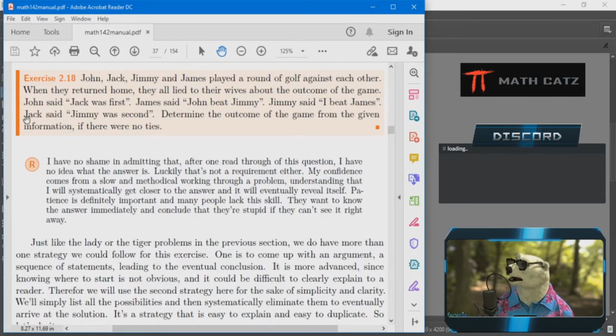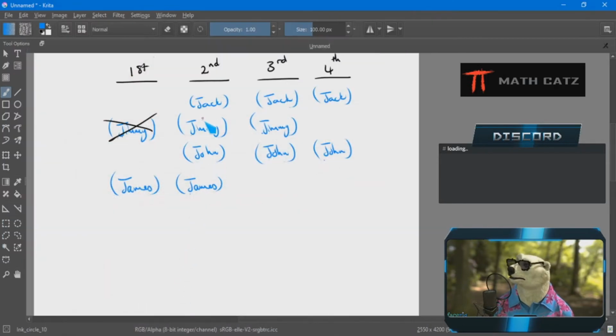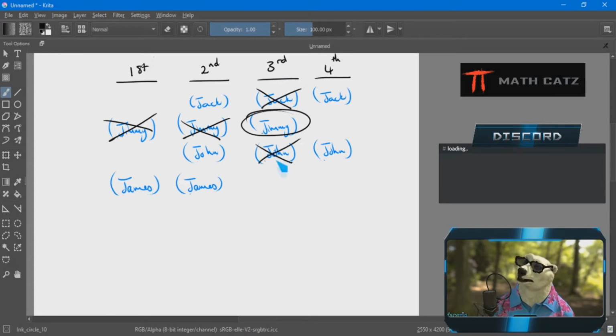Next, or last, Jack says, Jimmy was second. Remember, that's a lie. That's not true. So Jimmy was not second. So I can eliminate Jimmy from the second position. But Jimmy has to be somewhere, and the only one left is the third position. No one else can be third, because there has to be a different name, one of each person in each column. So I can therefore eliminate Jack in the third position, John in the third position, because Jimmy has to be there.